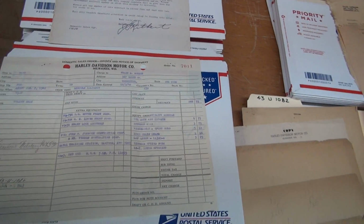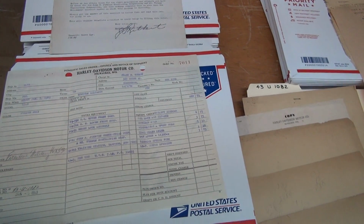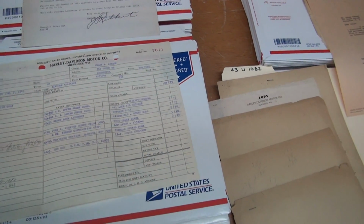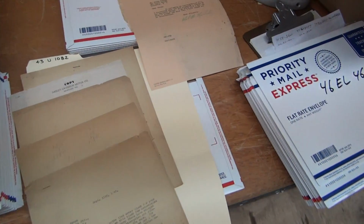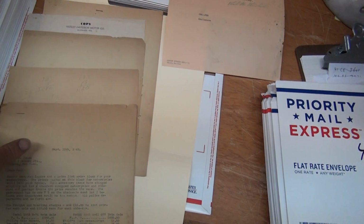Now we have quite a bit of supporting documents. They've made 8 of these and 8 sidecars, so we're going to go through all the invoices. Each invoice is going to get its own video. But we've got quite a bit of supporting documents for this one. We're going to read all the letters here, and we're going to try to keep it in order.